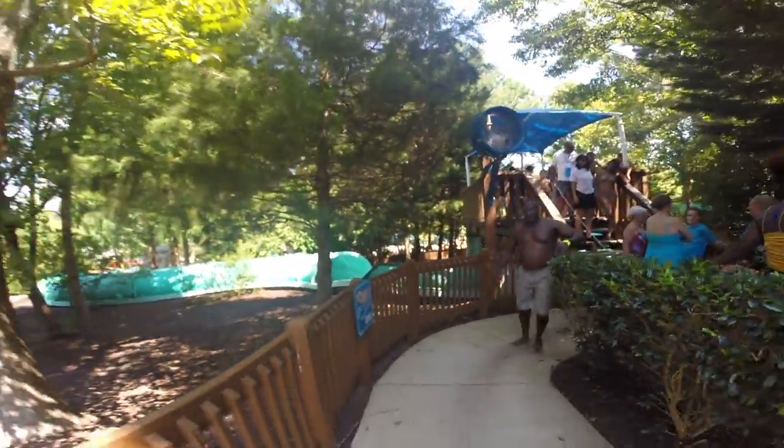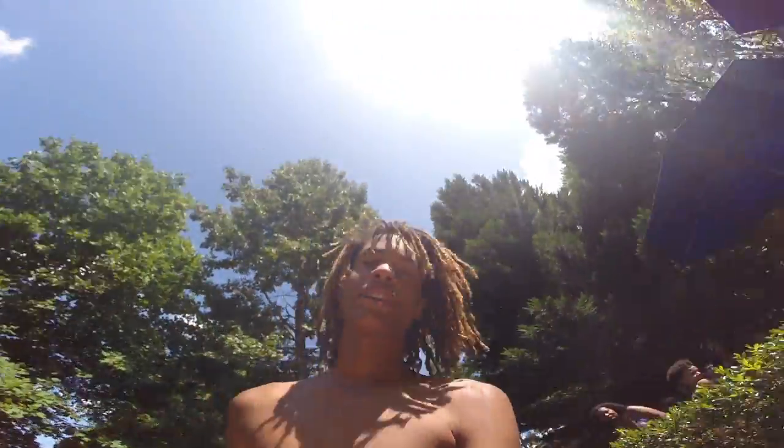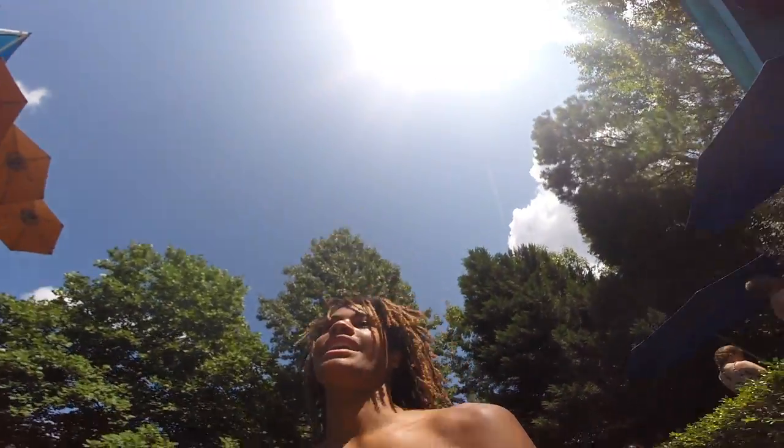Wow, it's all the way down there, and all the way around. Glad we got quick cue. Very glad we got quick cue.